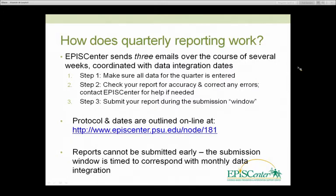So we send these emails. It's coordinated with when data integration is happening. The first email is sent a couple of weeks before the quarter ends, and it's a reminder to just make sure that all of your data is entered. You want to make sure all of your data is in the CSS and in Inspire within a few days after the end of a quarter. So right now, December 31st will be the end of the current quarter. We'll be sending out an email reminder mid-December to make sure your data is entered, and you want to make sure it's all in there by January 5th or so.